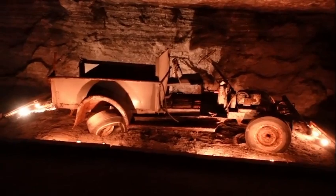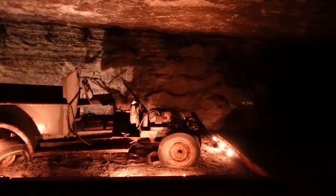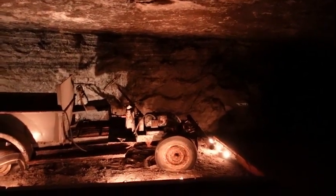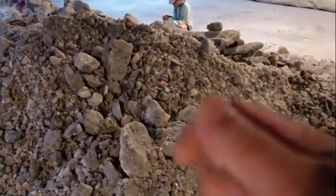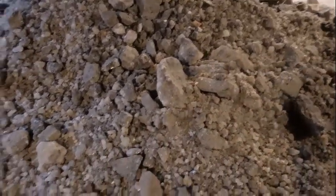Does anyone want to have any guesses on the make, model, and year of this car to the right of me? Shout them out. 1947. You're about a decade off. There's a big pile of salt. You guys want any rocks on top? There's a shovel.